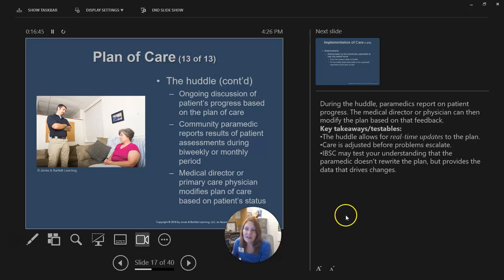Your IBSE exam may test your understanding that the paramedic doesn't rewrite the plan, but provides the data that drives that change to happen.